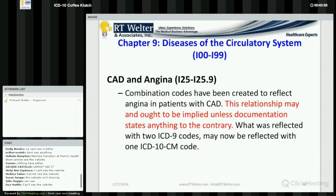For CAD and angina, combination codes have been created to reflect when these conditions are present together. Our chapter guidelines tell us that this relationship should be implied unless very explicitly stated otherwise in the documentation. So what we previously had to use two codes for, and in an inpatient setting decide which should be the primary reported, we now have one combination code for.